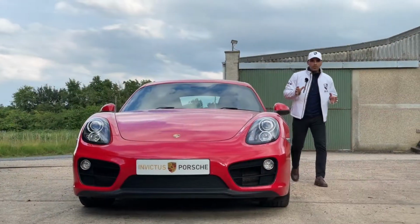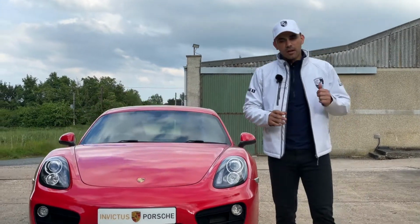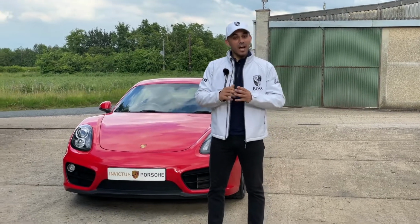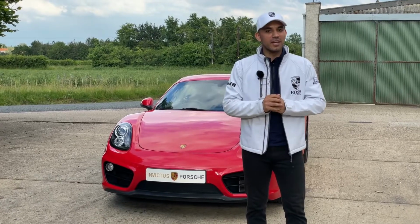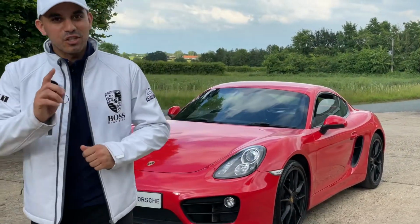There are two things I would like to tackle about the exterior of a Cayman, and one is the name, which is the Cayman and what it stands for, and the second is the heritage of a Cayman. But I'll give you a moment to just appreciate the sheer beauty of this car.